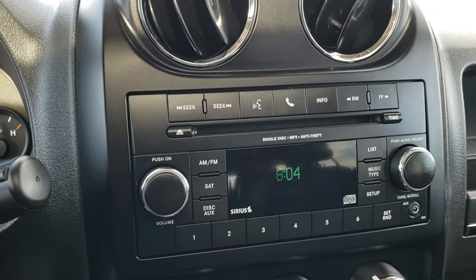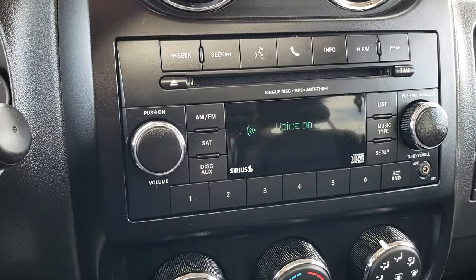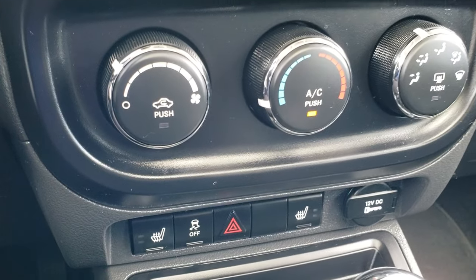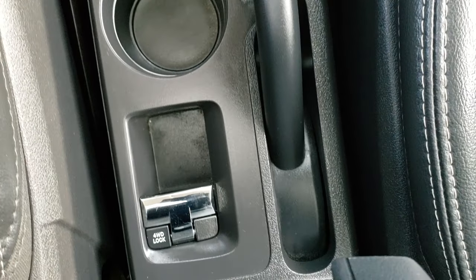This one has AM, FM, and Sirius XM radio capabilities. And it does have Uconnect phone ready, Bluetooth capabilities as well. Climate control, there are your heated seats and stability control buttons, and your automatic transmission. Your 4x4 shifter is down there.